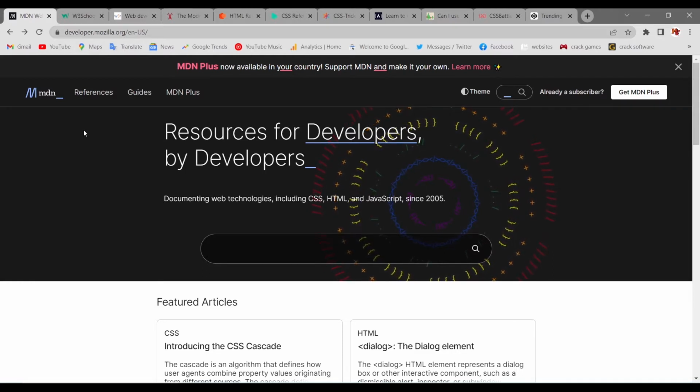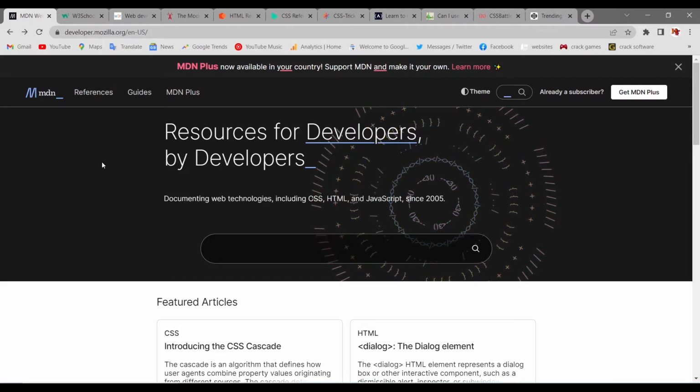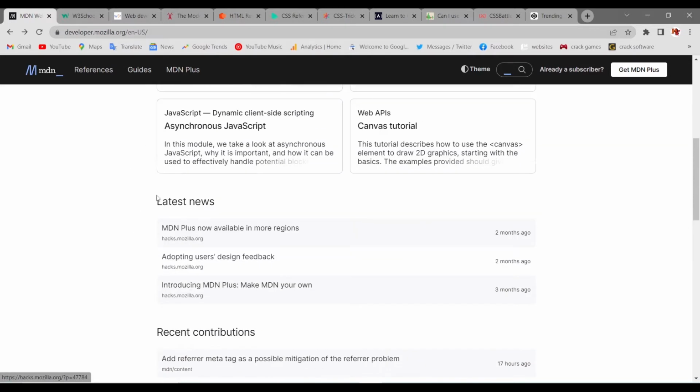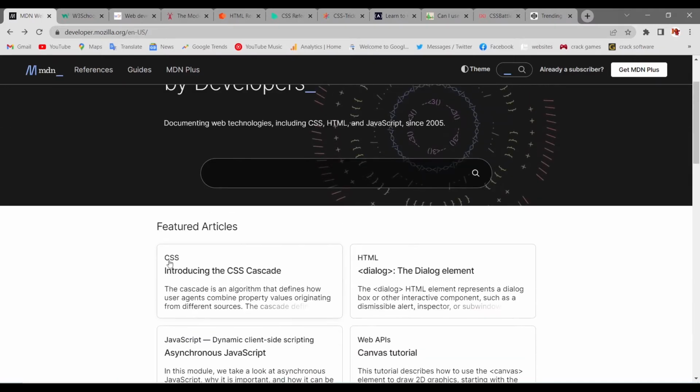developer.mozilla.org. It is a very old website and it provides various resources about HTML, CSS, and JavaScript. As you can see, they upload new updates every day, like recent contributions and the latest news about what is happening in the web industry.